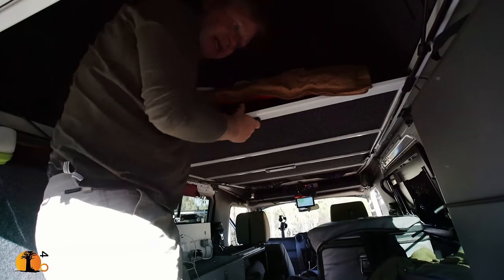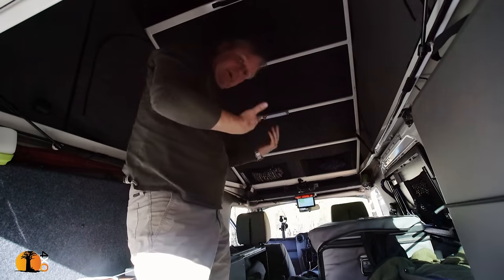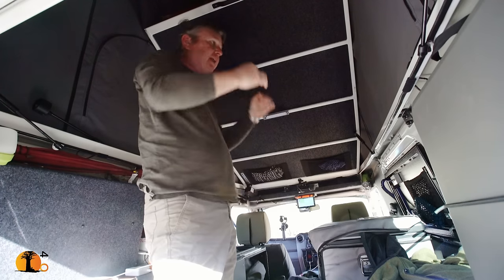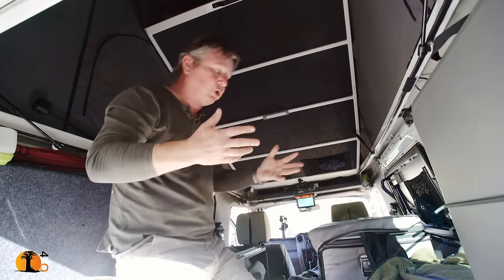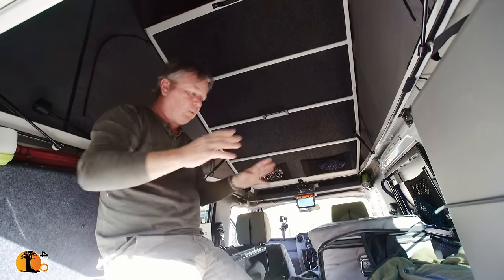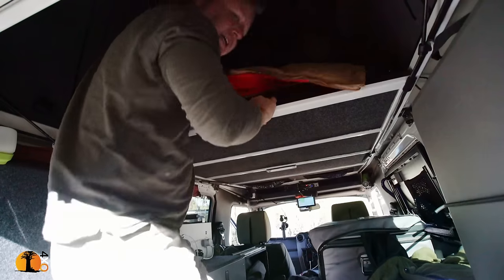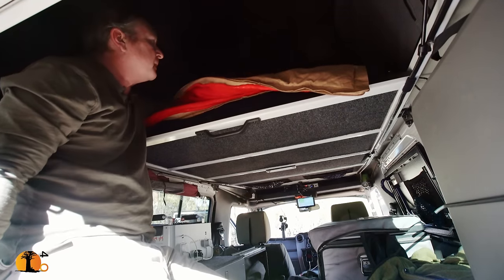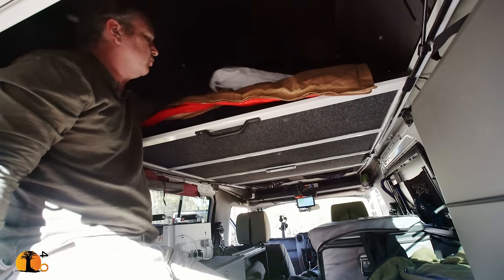There is my bed, and it's already made. It's ready for me to just climb up and sleep in. I don't have to assemble cushions. I don't have to find a place to stack them when packing the vehicle. All I do is I drop this like this, I climb out and I close the roof. That's it.